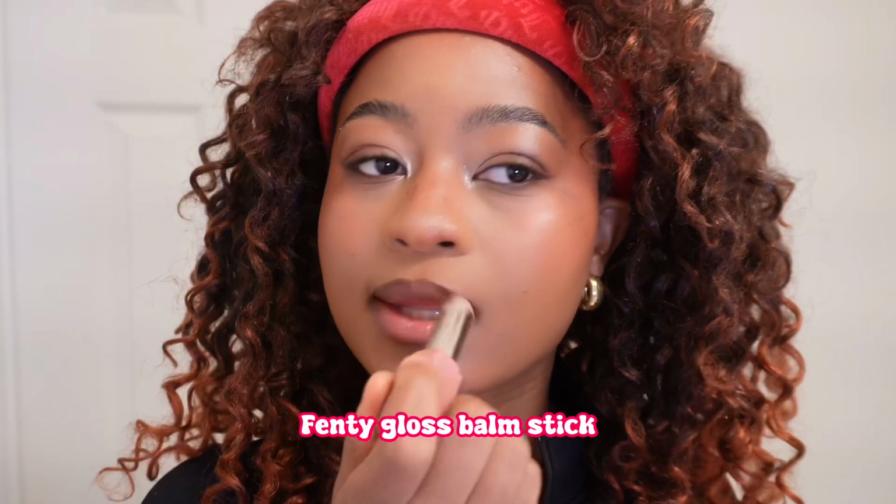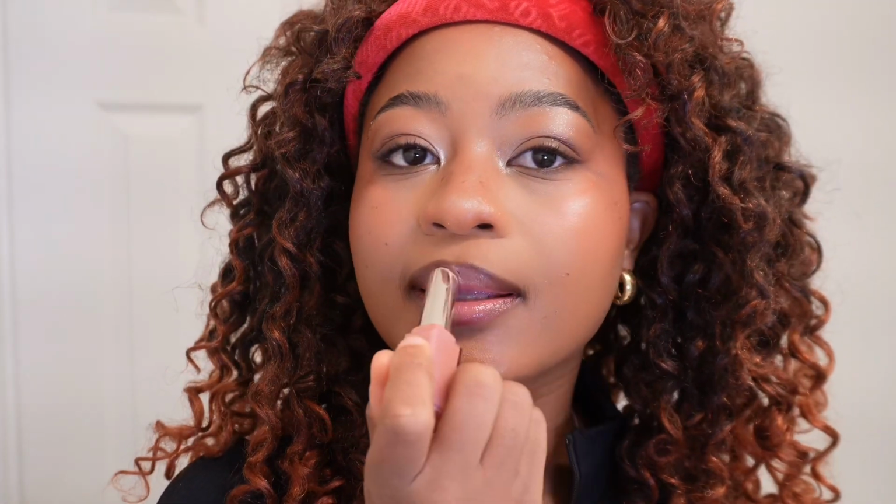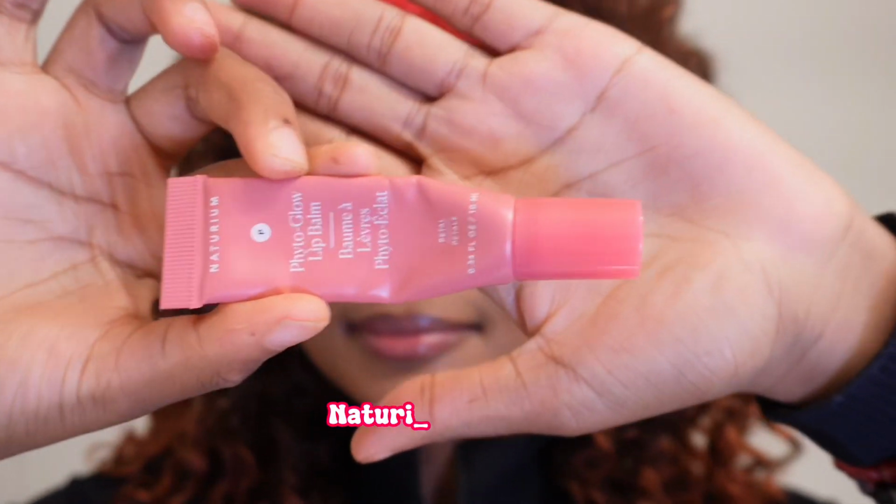Then I go in with a pinky nude shade in the center of my lips, with a lipstick or these balm stick formulas. You can definitely stop here, or if you're like me, go over it with a lip gloss or a glossy lip balm. I've honestly been getting so many compliments with this Naturium one. Oh, and make sure you're removing any excess, and boom, you're left with a gorgeous, stunning lip combo.